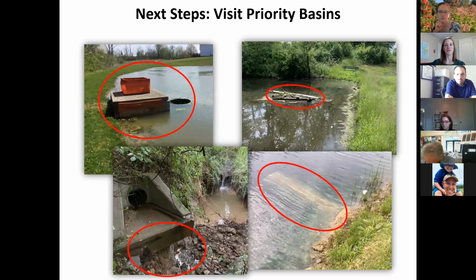And here are actually some photos of maintenance issues that have been seen during visits to basins. In the upper left are some construction BMPs that somehow got forgotten about, left in place even after construction was done and the site was demobilized. Clearly this basin is not functioning as it was initially designed, by still having all of these BMPs in place.